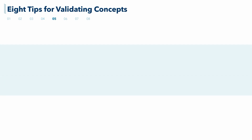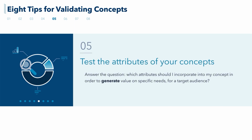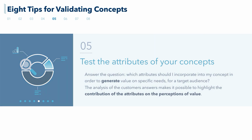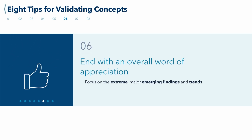For tip number 5, test the attributes of your concepts. Answer the question, what attributes should I incorporate into my concept to generate value on specific needs for a target audience? The analysis of the customer answers makes it possible to highlight the attributes' contribution to the perceptions of value. After that, end with an overall word of appreciation. Focus on the extreme and major emerging findings and trends.